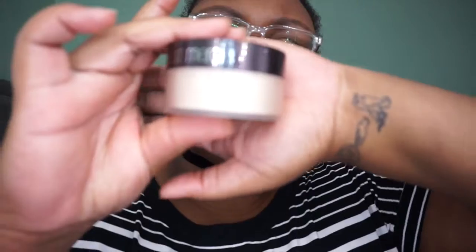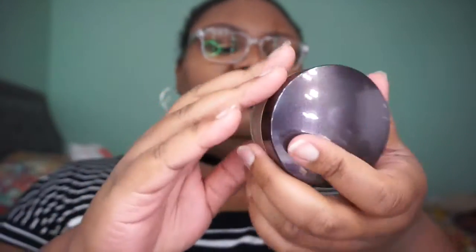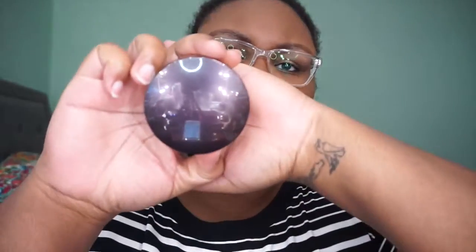I actually need to think about that. The face powder, is that not the same thing as, or does it mean setting powder? Whatever. I'll tell you what I use for face powder. It is the Laura Mercier translucent setting powder, because I don't really use powder foundation too much. So yeah, that's it. It lives up to all of the hype.